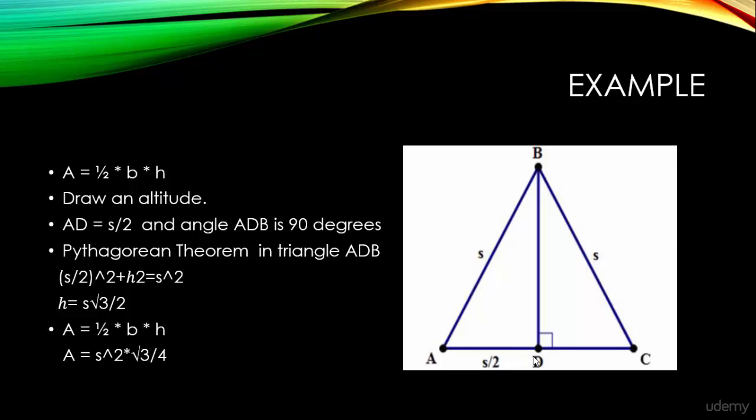Call the length of BD h and apply the Pythagorean theorem in triangle ADB. We get (s by 2) whole squared plus h squared equals s squared. By solving for h, you get h equals s root 3 by 2. Now that we have the height in terms of s, we can find the area. The area would be half into base into height, which would be half into s into s root 3 by 2, and we get s squared root 3 by 4.